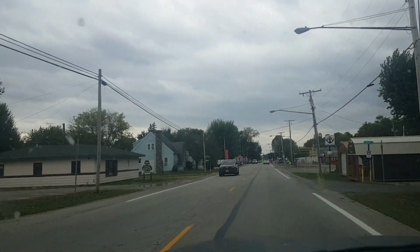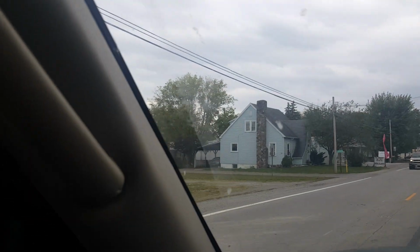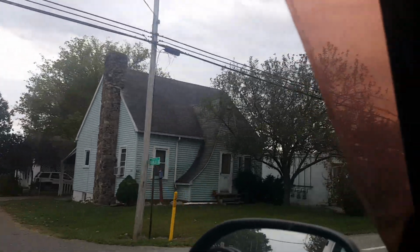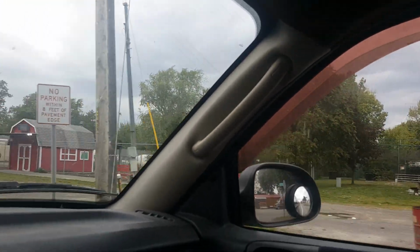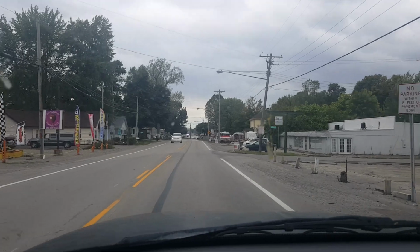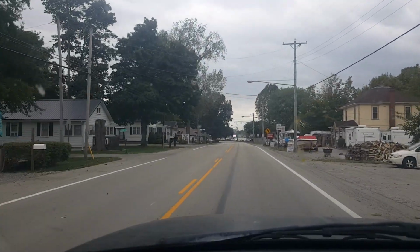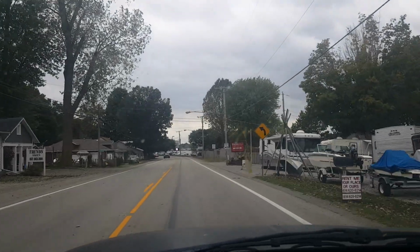And for anybody that's interested, off to the left, that blue house right there, that's where I grew up. We had that and that white building behind it. And I used to catch the bus right there. That is now closed down. And this was another old grocery store that's closed down. And then we're getting ready to pull right back into my spot. As you can see, we got a campground right here at the head of the road where I live.